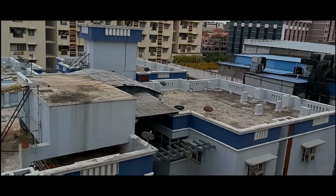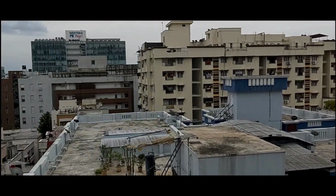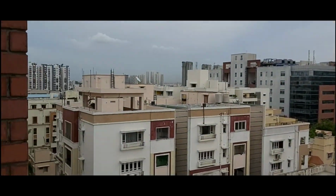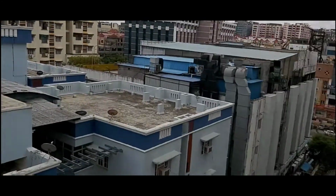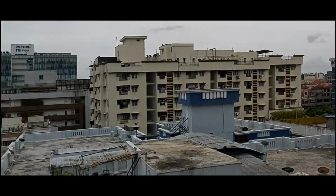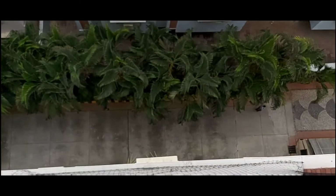I told you earlier, our flat is situated on the 8th floor. And you have a beautiful view. You can see all the surroundings, the new developments there. This is a front view, this side. See downstairs.